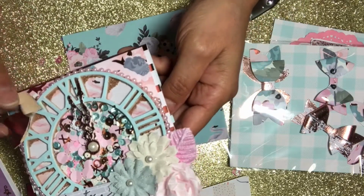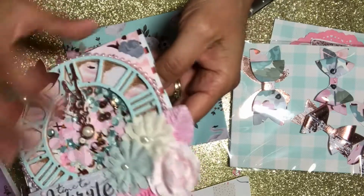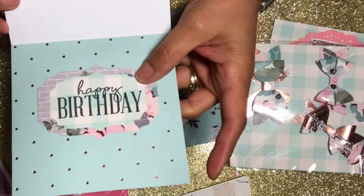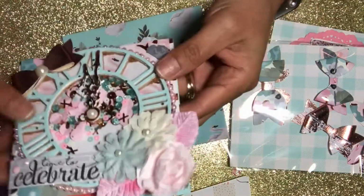This bow is like that faux leather. Beads all around. That is super cute. Oh, and just like her sister, she stamped it in the inside. Love that. Thank you so much.